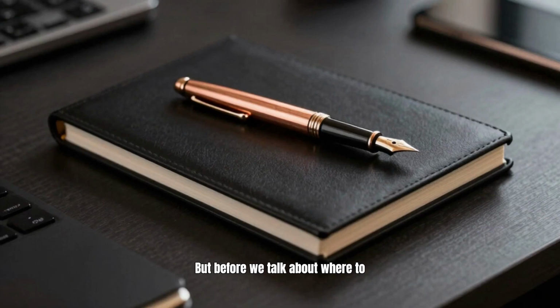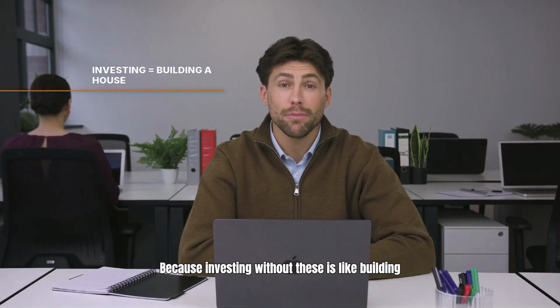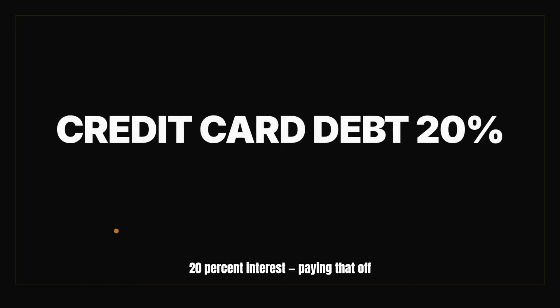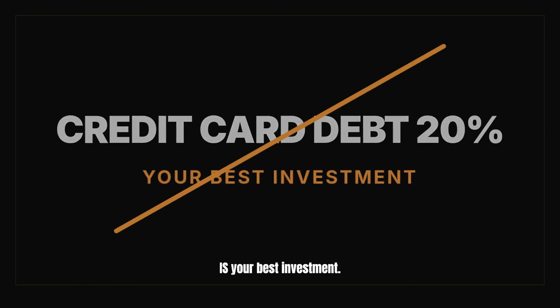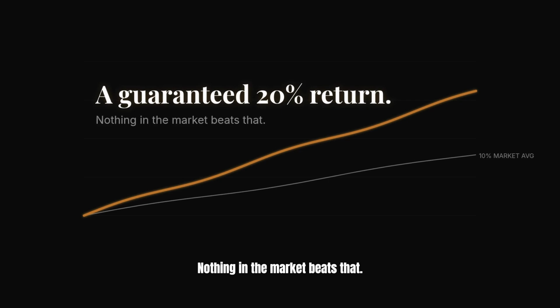But before we talk about where to invest, there are two things you need to have in place first. Because investing without these is like building a house on sand. Number one, no high-interest debt. If you have credit card debt at 20% interest, paying that off is your best investment. A guaranteed 20% return. Nothing in the market beats that.